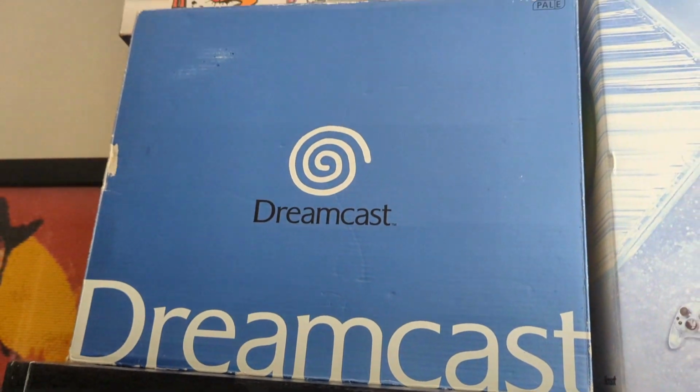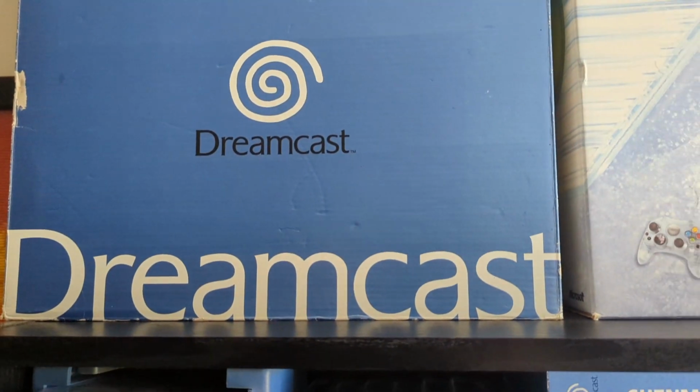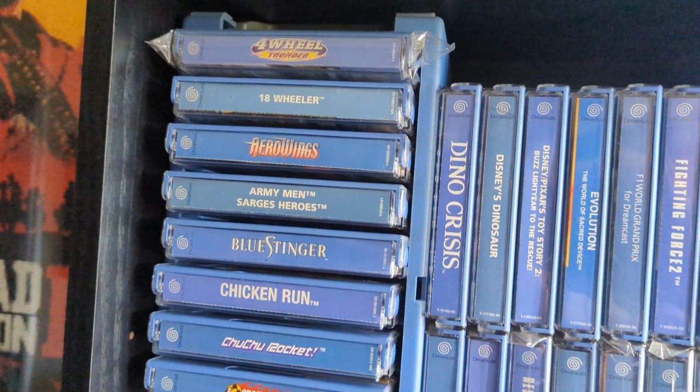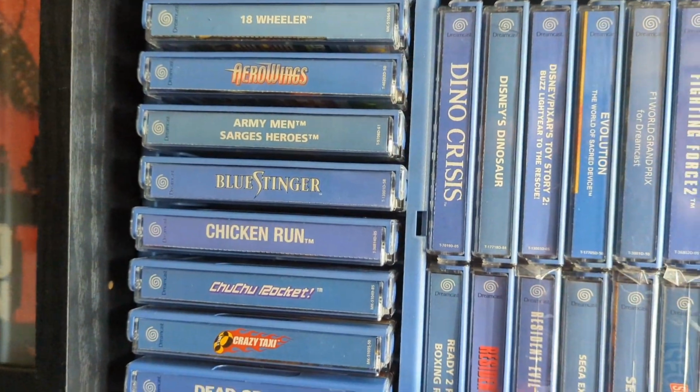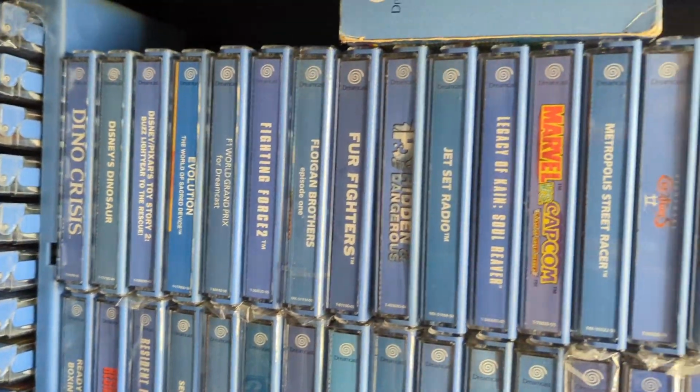Box for the Dreamcast, again, that's complete. I think it might be missing a demo disc. I'm not sure if it came with a demo disc, but it's got everything in there. Dreamcast games, so I'll just hover over these. I might talk about a couple of them. Again, just collected over the years.